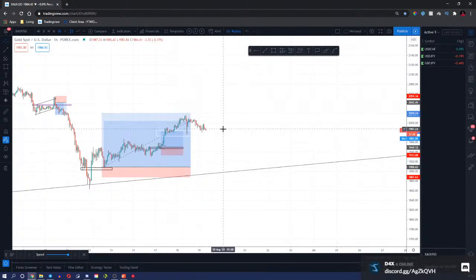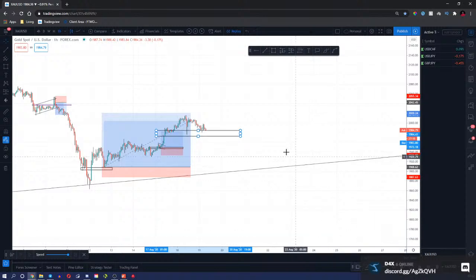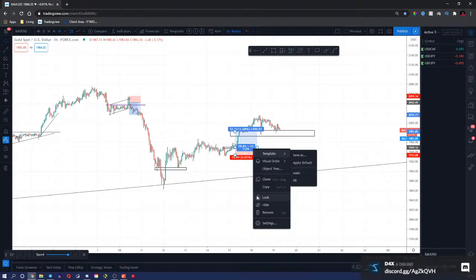For the next move on this, I'm looking for a buy. Price is coming down correctly and giving us our setup. So this is what we're going to do. Alright, cool. I'm going to change that to black. I'm going to hide all this garbage over here.